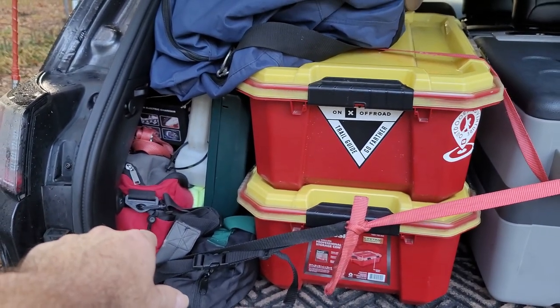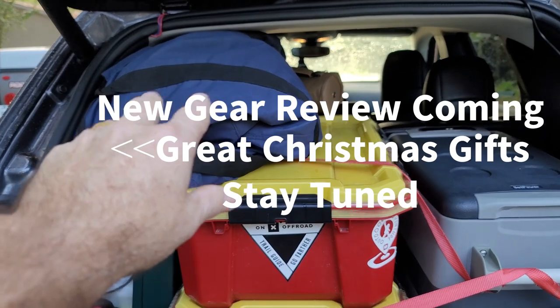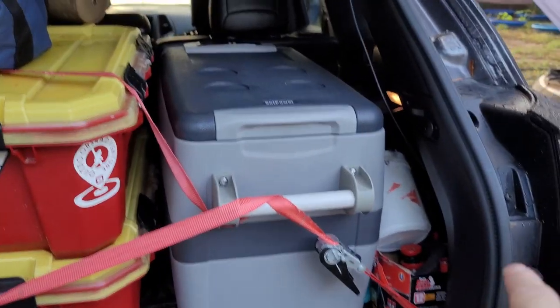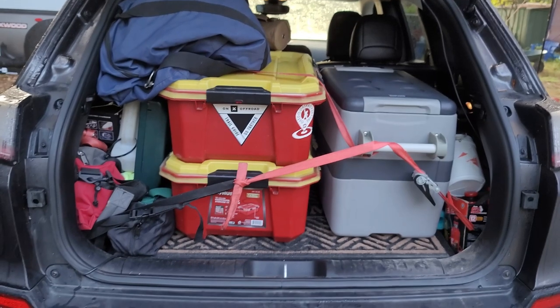frisbee golf frisbees. And in that bag is some gear that I have to do some reviews on that we're going to try to get some pictures while we're out. And of course I've got a jack and camera gear. So yeah, we've got a nice load, what we'd typically have when we go camping.